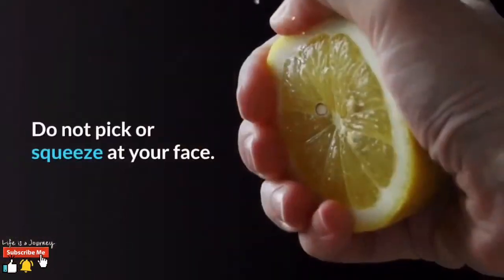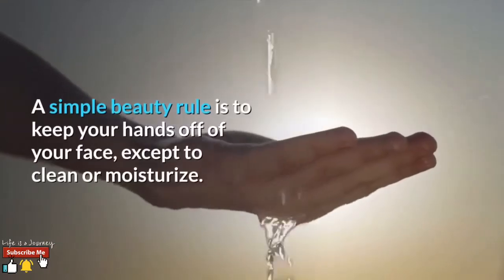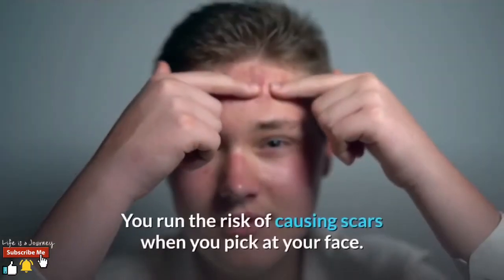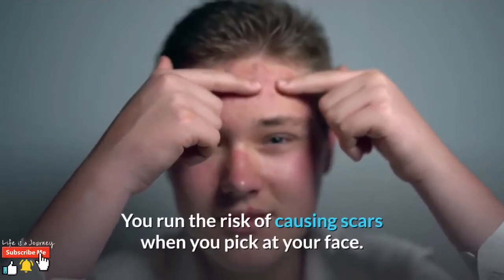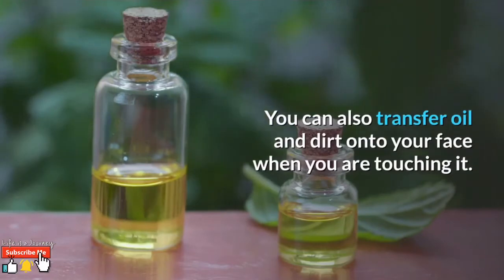Do not pick or squeeze at your face. A simple beauty rule is to keep your hands off of your face, except to clean or moisturize. You run the risk of causing scars when you pick at your face. You can also transfer oil and dirt onto your face when you are touching it.